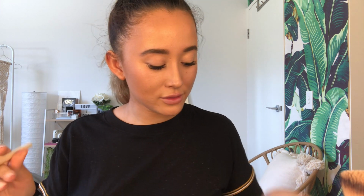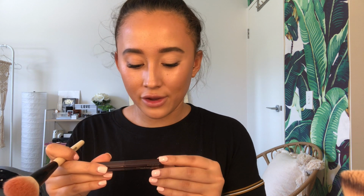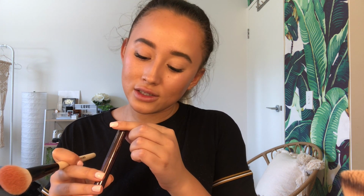Oh, I keep forgetting to tell you guys what I'm using. So this is the Hourglass Dark Brunette Arch Fiber Gel. This adds little fibers to the brows and kind of just makes your brows a bit thicker.